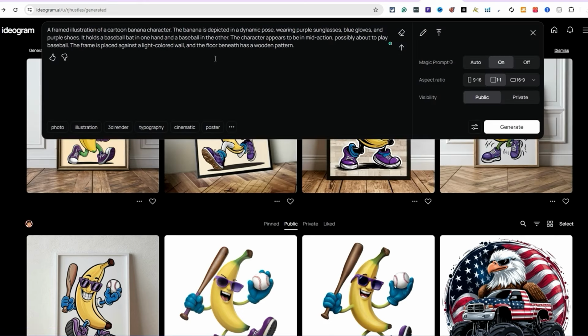It keeps on putting like the frame is placed on a light. So we don't want framed. So we're taking that out. An illustration.